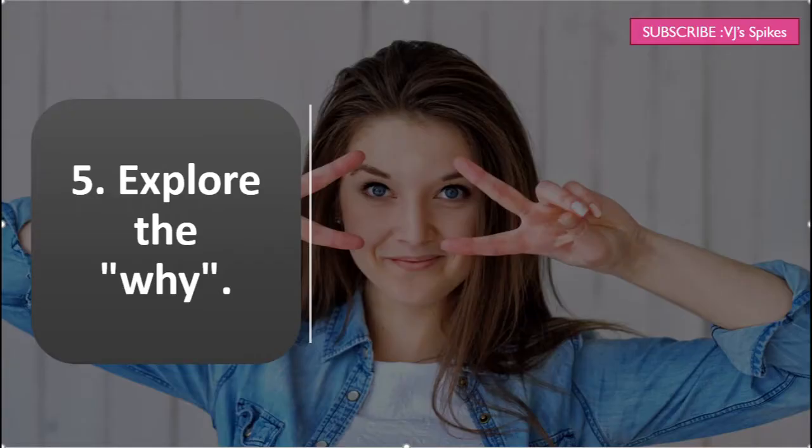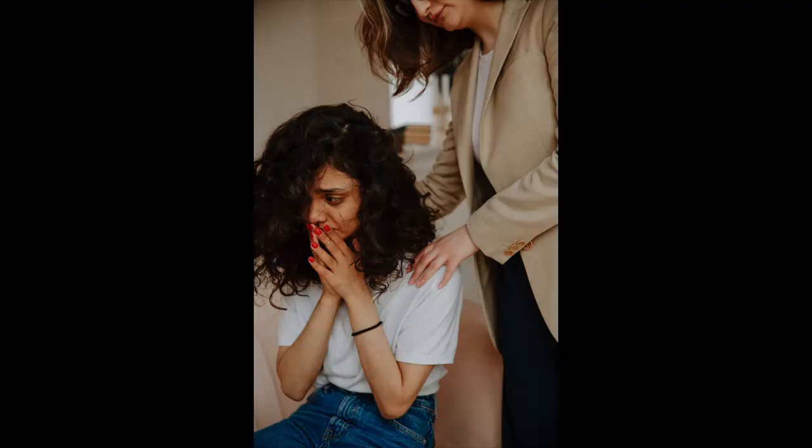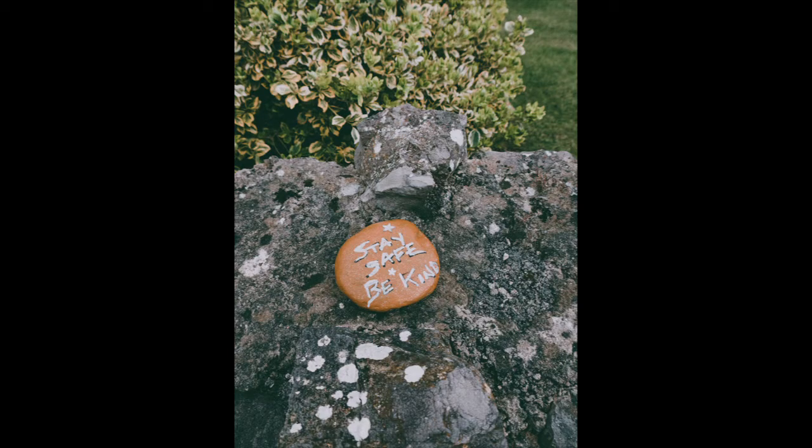Number 5, explore the why. Most of us would agree that qualities like empathy and compassion are valuable ingredients to healthy relationships. So why do we often neglect to show those qualities when it matters most? Like when we fail to show understanding to a close friend or a partner when they are going through a difficult time. In short, this term describes the fact that it's extremely challenging to put ourselves in another person's shoes.